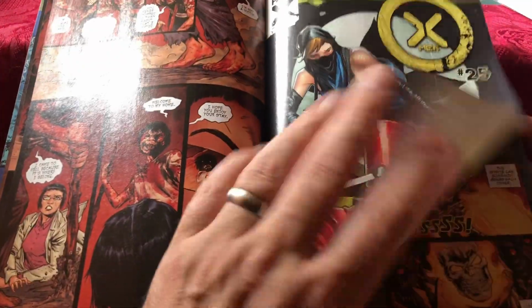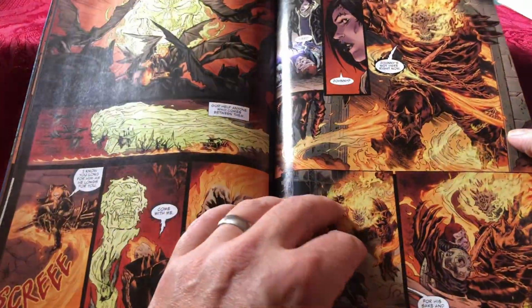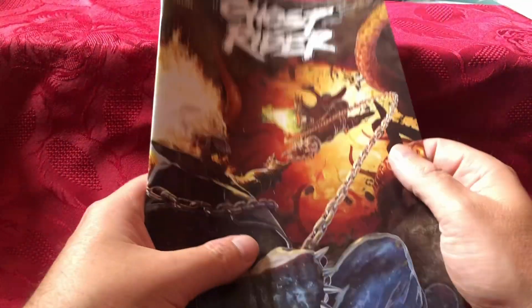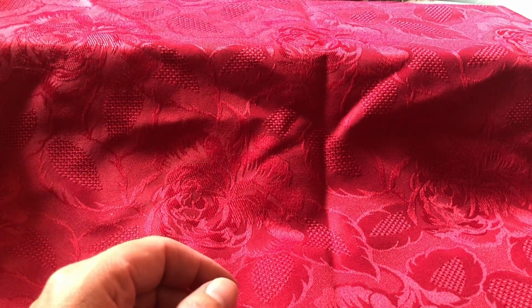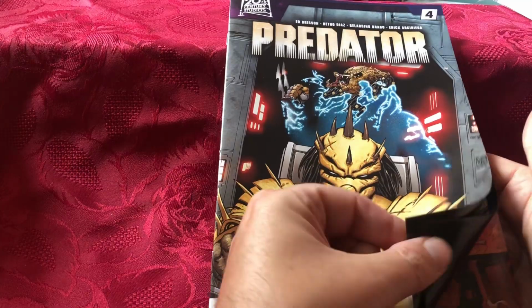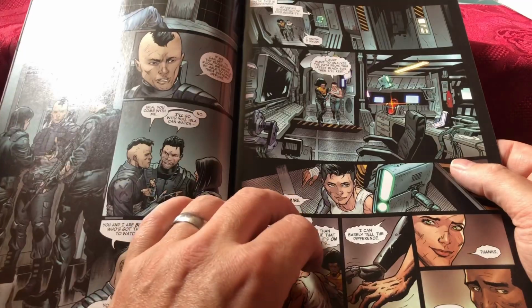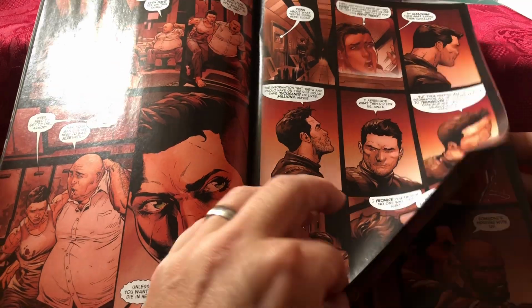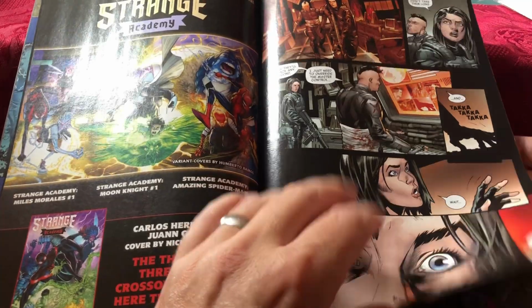Okay, so yeah, there we have Ghost Rider. What more can I say? Character of cool concept, although Danny Ketch is my Ghost Rider. And then we have issue 4 of Predator from Marvel. What's not to like in a Predator comic?